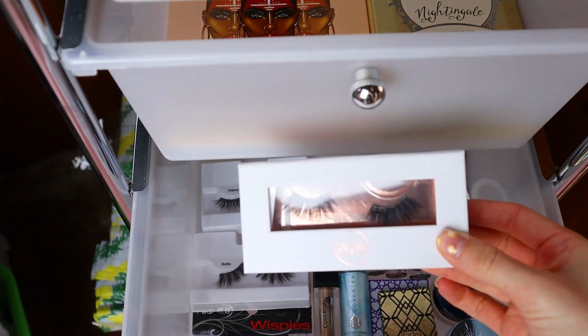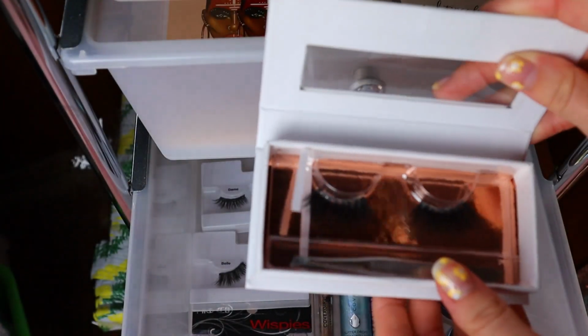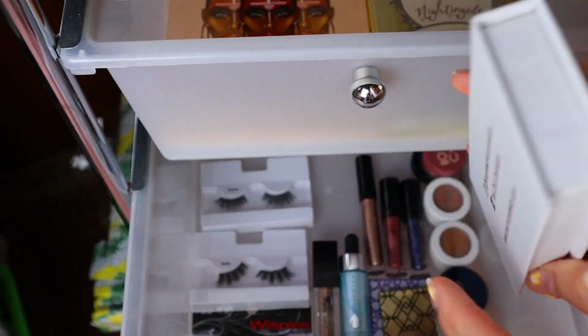Then I have some lashes from Trace Chic, which I do really like. They are nice and very dramatic. They're good for eye look pictures and stuff.